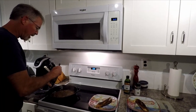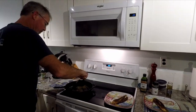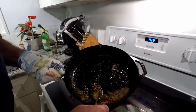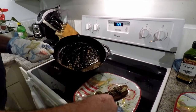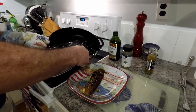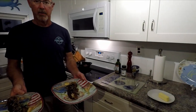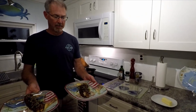And then we're going to put our capers in. And we're just going to heat those up. Now that's all heated up. So you get your sauce. And there you go. Fresh speckled trout with garlic, butter, lemon, caper sauce.